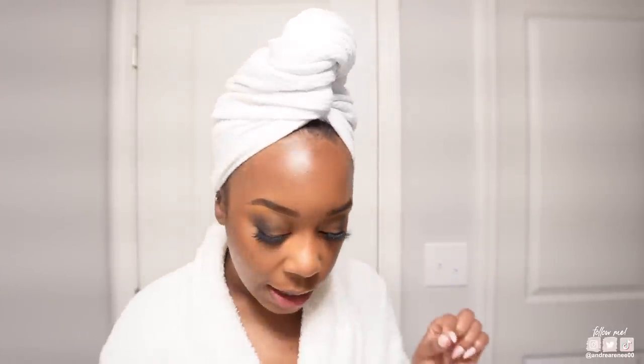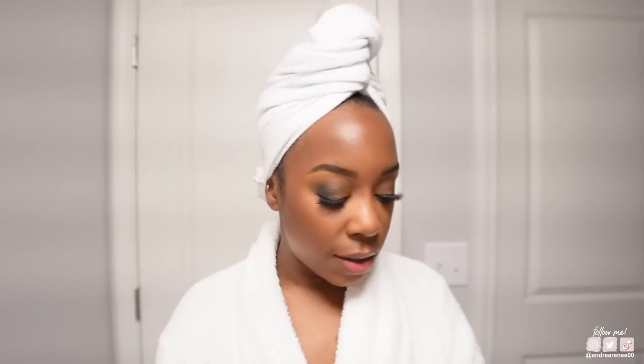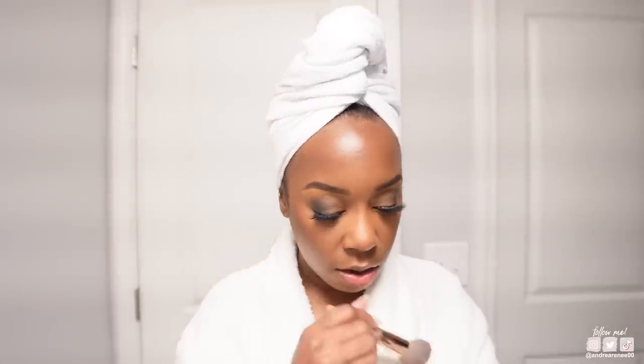Just in case I don't like it, I'm gonna mix it in with MAC Raizin. This is an oldie but goodie. Such a gorgeous brick red, like a brown red. It's really pretty. Just in case this doesn't work, it's an odd mixture. It might come out really pretty together, but bubblegum pink with a terracotta looking color, I don't know, but we're gonna try it. So I'm gonna take this little brush. Ah, my nail just dug into the blush. It's fine. This is my Sonia Kashuk. Did I use this yet? No, it's clean. Is it?